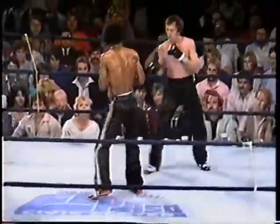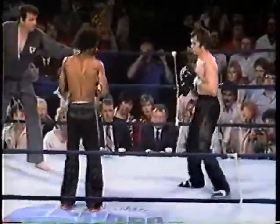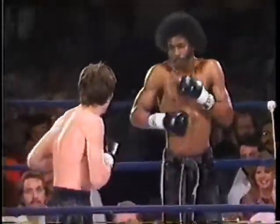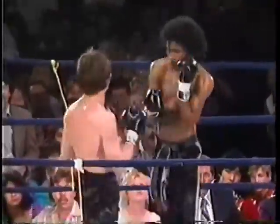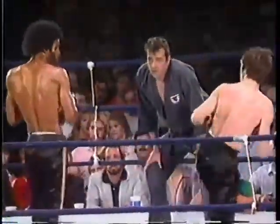It looks to me as the fight goes on that Cliff Thomas is beginning to realize that maybe this fella can't hurt me, and he just seems to be boring in. He's been hit by some good spinning back kicks and a good spinning back fist, and it hasn't seemed to faze Cliff Thomas. Look at the timing there, Tony Rosser, the timing of Tommy Wiliams. He has some unbelievable timing, and his accuracy is just incredible. He gets out of the way, he causes you to overcommit yourself in encounters.